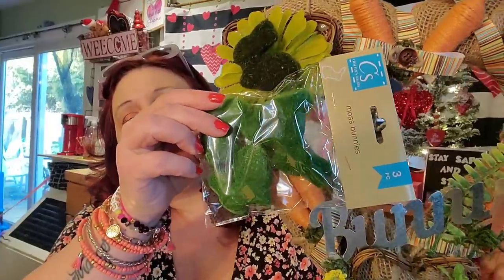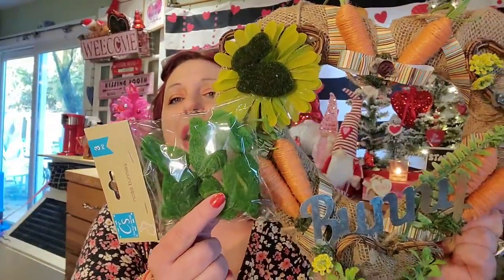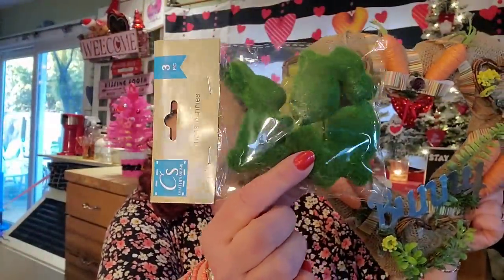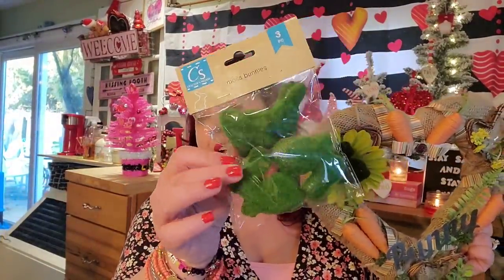The only thing is that I'm going to replace all three of them because I noticed that the bunnies' colors are different this year from last year. I kind of like last year's color better, but you know what? That's okay. I think that these bunnies are so adorable. Things like this at Michael's are not $1.25. I feel like this would be like $3.99 or $4.99 and you'd have to hunt for a coupon and you get three bunnies.